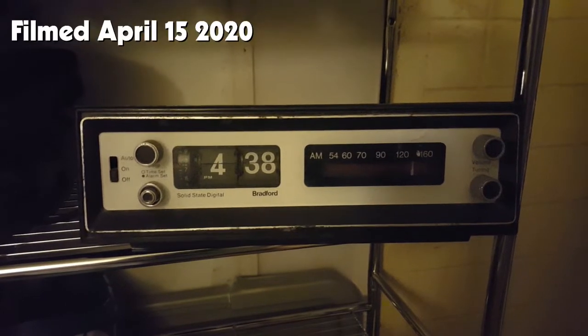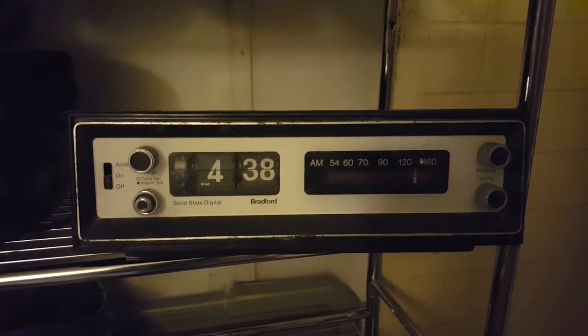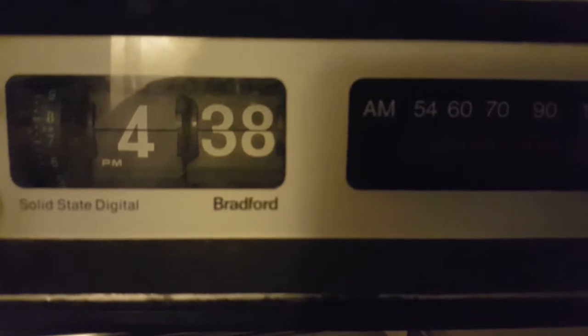Alright guys, I'm going to do a quick video of this little clock radio that I bought many years ago, but never showed off. I bought it at the Goodwill shop for like $3, and I figured it was unique because it's badged Bradford, and this camera continues to go out of focus, goddamn piece of shit.